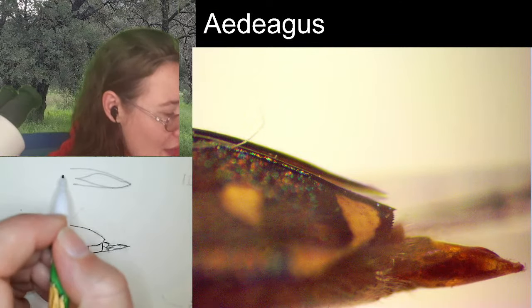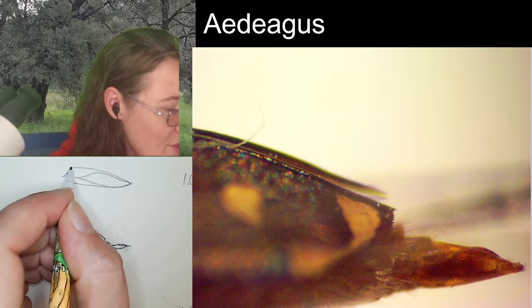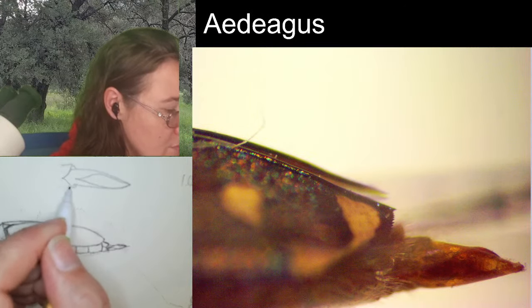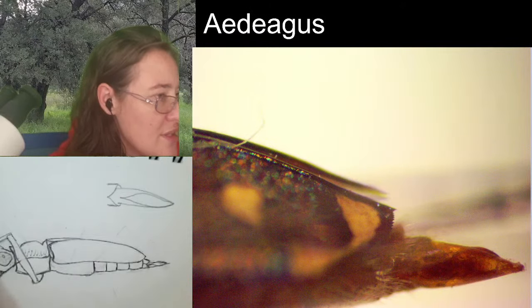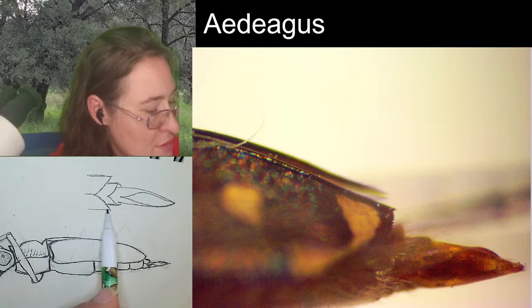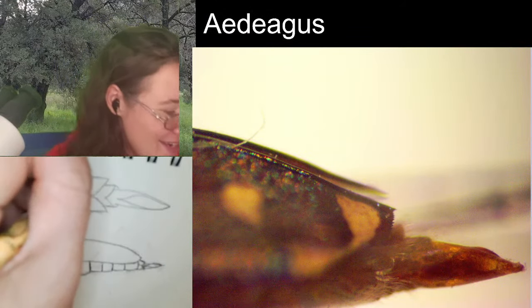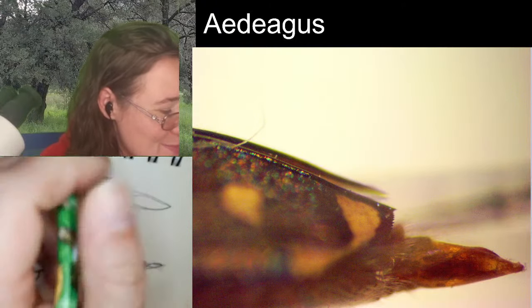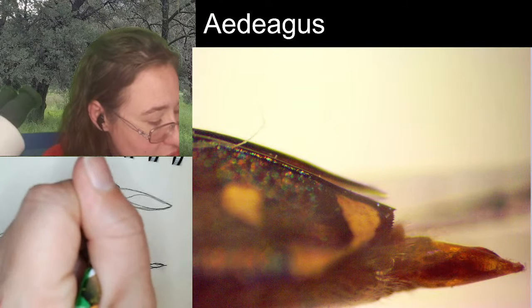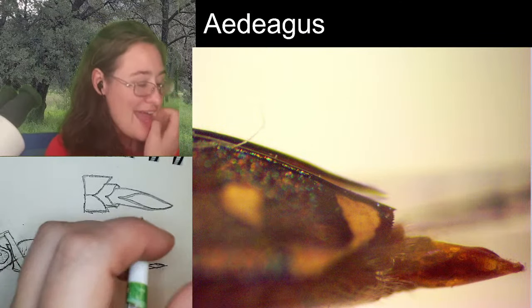And then that is actually inside of another segment, kind of like this, and that's where this last abdominal segment is. So this is what I am seeing, and I tried to draw really small down there and was having a problem with it. But sometimes just drawing something a little bit bigger so you can focus on the details a little bit more makes it easier. So something like that right here.